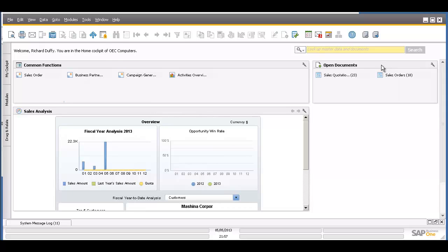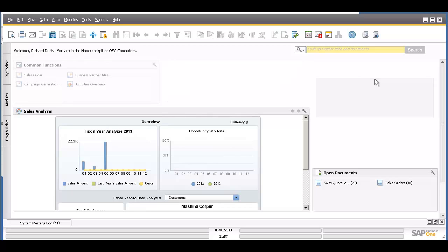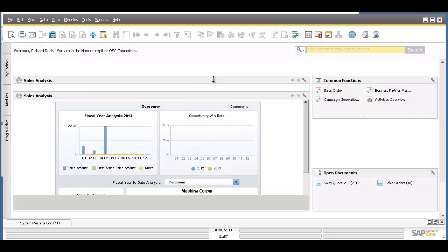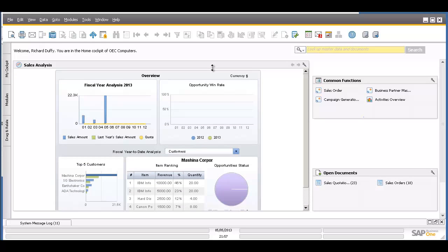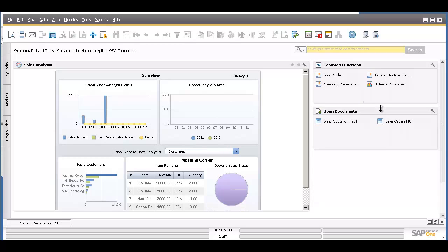So now I can continue to move these things around just a little bit further. So I'll drag my open documents down, and then I'm going to move this across, my common functions. I'll pop that there, and now that gives me the ability to resize my sales analysis dashboard, and I can see a whole bunch of additional information. So there you have it. That's a quick look at how you can set your home cockpit, add a dashboard, add your common functions, and your open documents.